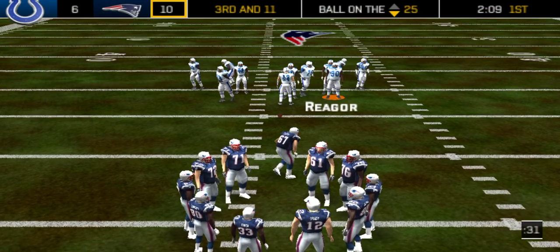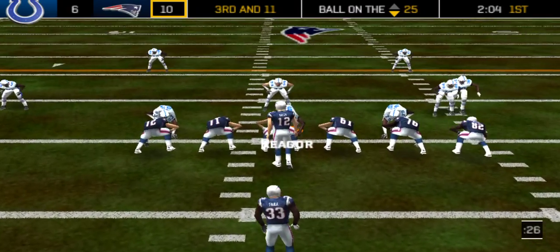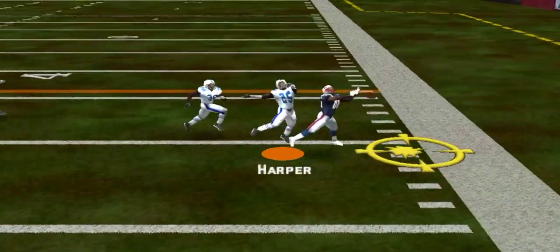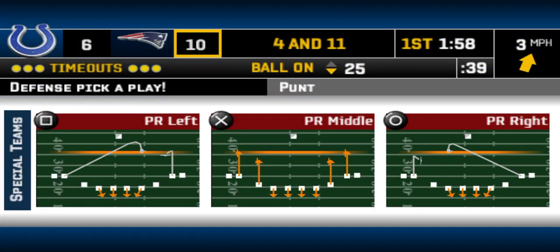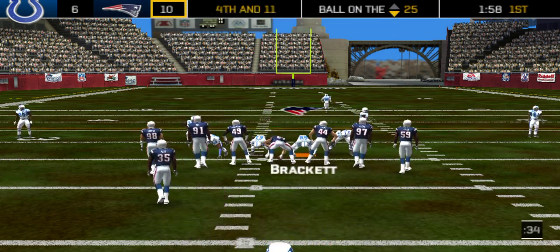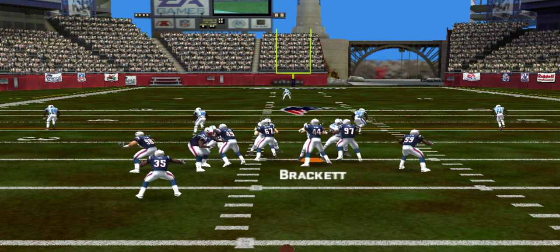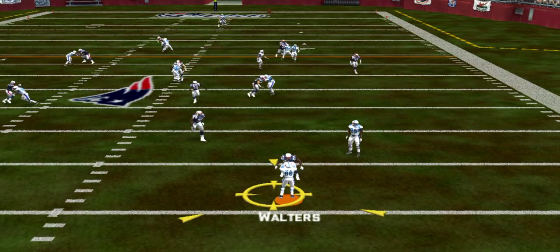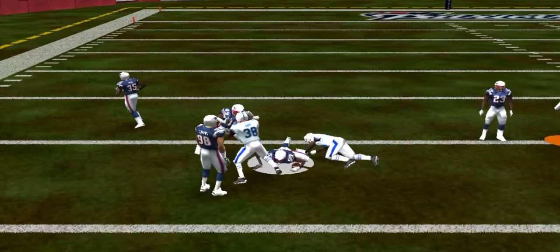Here is a third and long situation. Indianapolis comes out in the quarter defense. Drops back. Throwing. Incomplete pass. Too tall for the intended target. Very solid defensive effort to force the 3-and-out. Here's the kick. And a fumble. The Patriots grab the live ball.